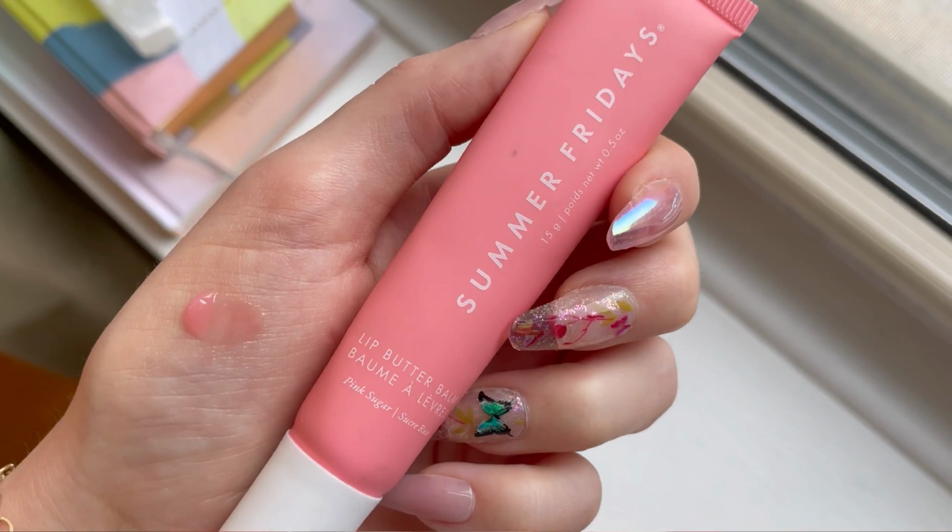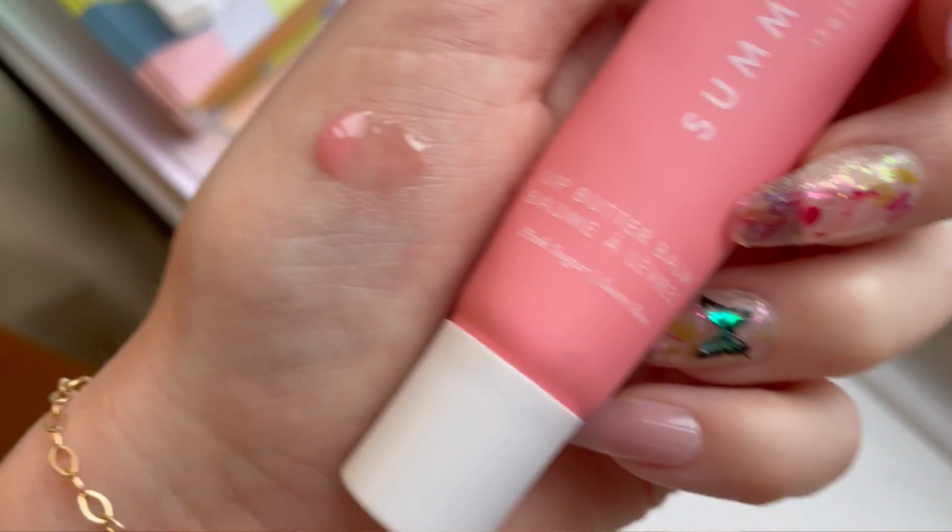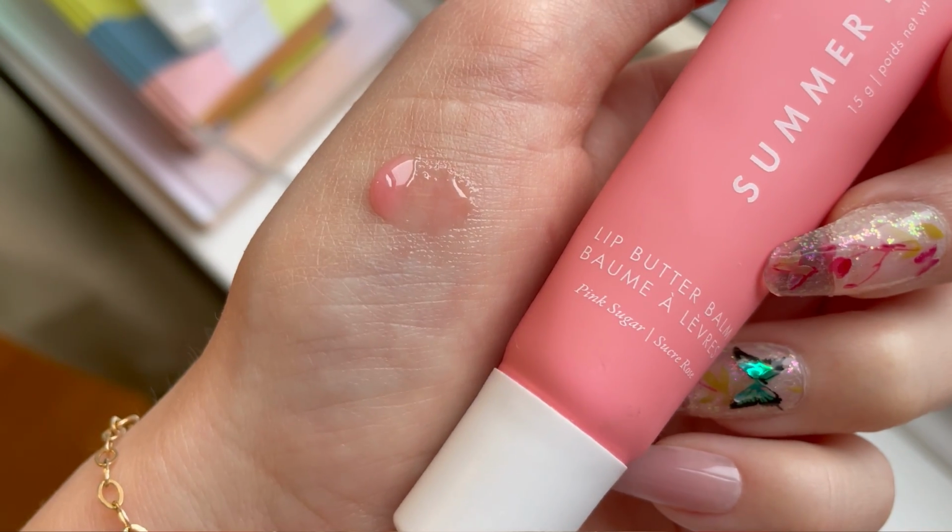And then for the lip, I know you're thinking, oh, she's gonna choose a traditional lipstick, whether that's a bullet lipstick, or maybe you're thinking, oh, she's gonna choose a gloss. No. I wanted something hydrating, but with a bit of pigment that would pair well with this. So I chose one of the Summer Fridays Lip Butter Balms, because this could serve the purpose of what is essentially a lip gloss, but also a hydrating product for my lips. But I specifically chose the shade Pink Sugar because this has a little bit of a tint.